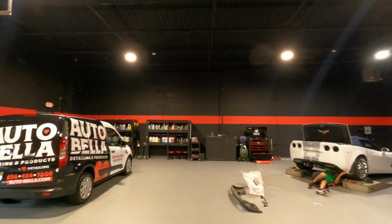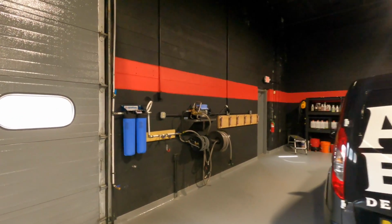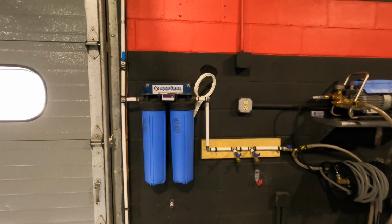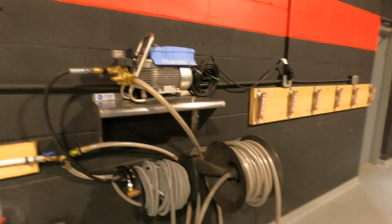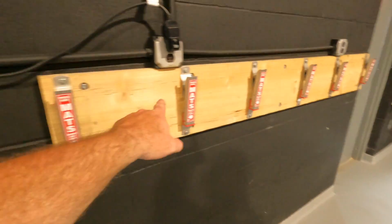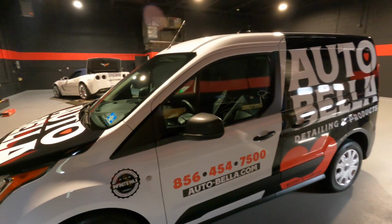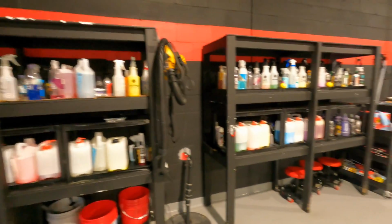He's got a special area for washout. Everything done with a CR spotless. All the water is run through here from deionization and so forth, so you're not worried about water spots. Krenzel pressure washer, set up with all his hoses and foam cannons. Set up all your floor mats and so forth. He doesn't do a lot of mobile detailing, but he can come out if you need him to. And then his workstations of all the different products that he's using.